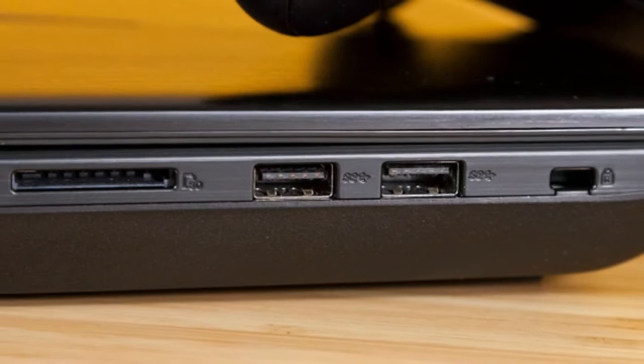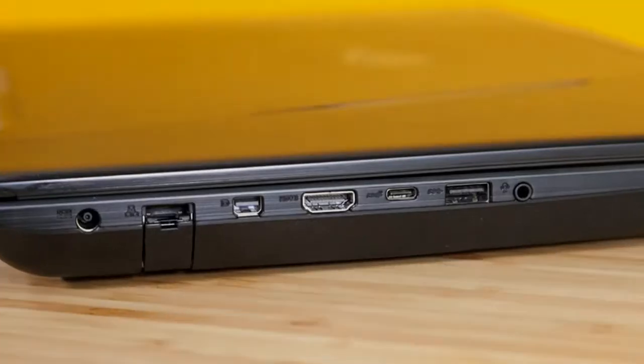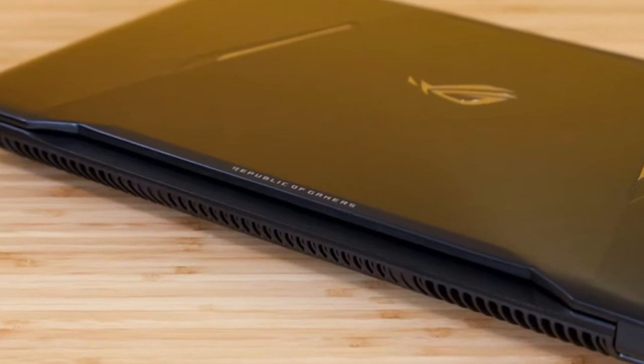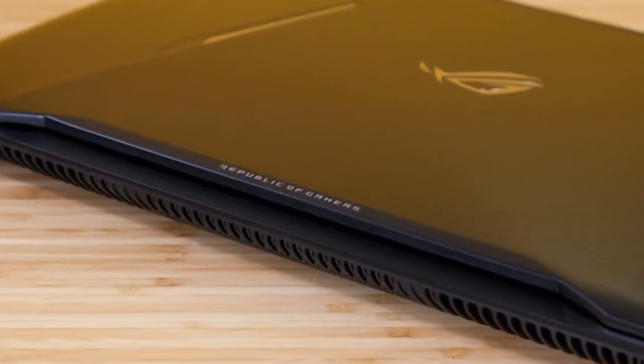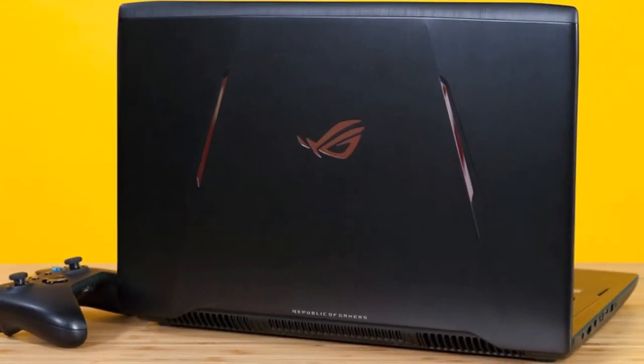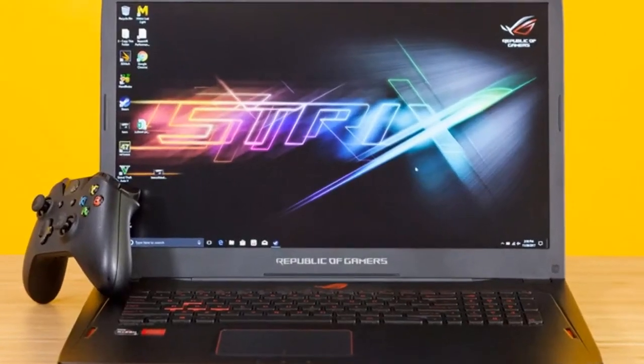AMD diehards don't have to wait until 2018 for Ryzen Mobile on their gaming laptops. Instead, they can get an AMD chip now with the Asus ROG Strix GL702ZC, $1,499, which is the full power of a desktop Ryzen 7 1700 CPU paired with a Radeon RX580 GPU. However, with the desktop chip comes a big desktop issue: heat.